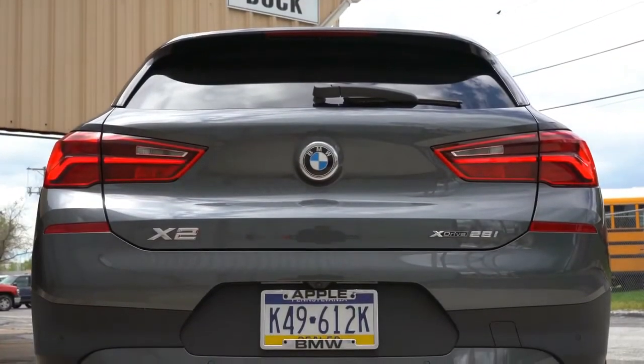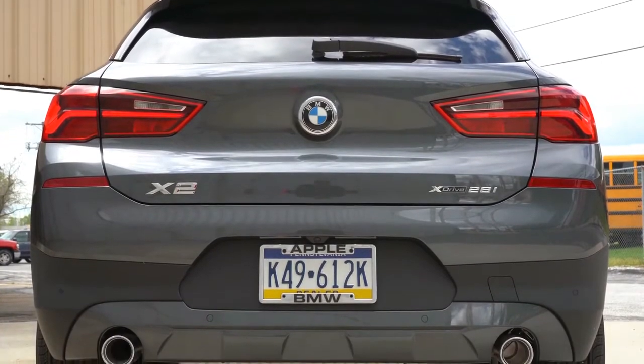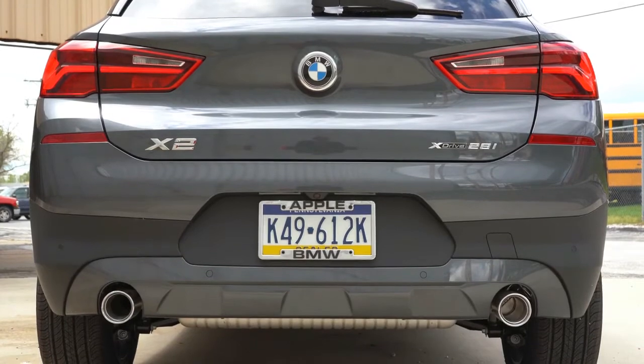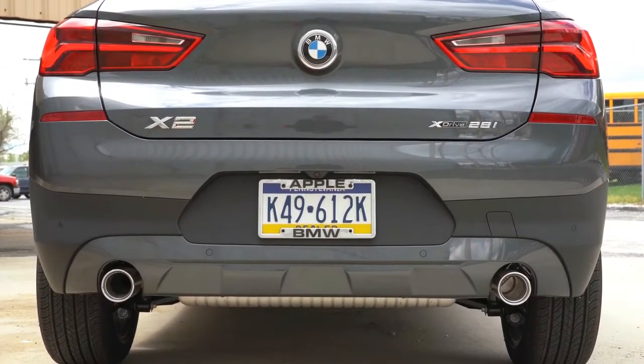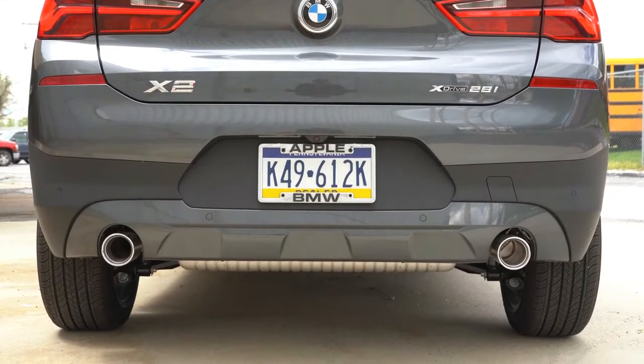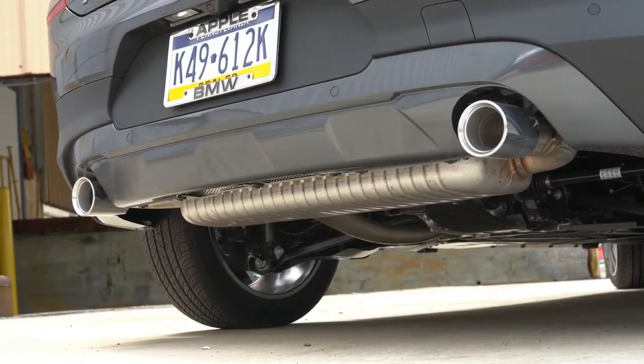Shark fin antenna coming standard, of course. Rear spoiler with an integrated brake light around back there. Rear window wiper as well. Of course, to the sides, you have LED taillights as expected. And just below it all, dual exhaust outlets with very bright chrome tips. You gotta love it. So you guys know what we have to do next. As always, here is that exhaust clip.